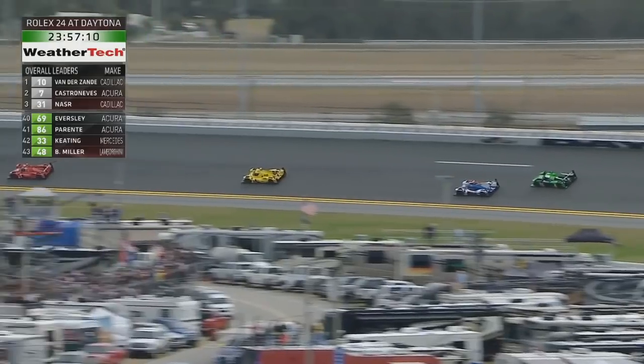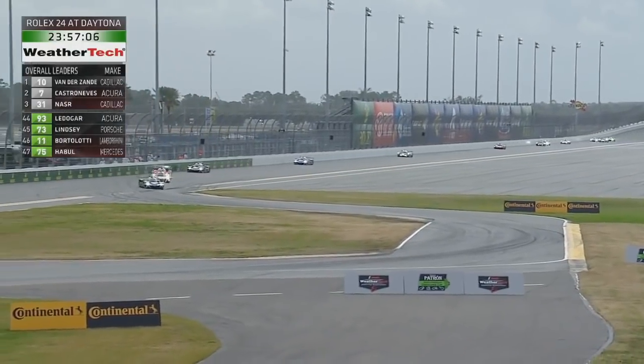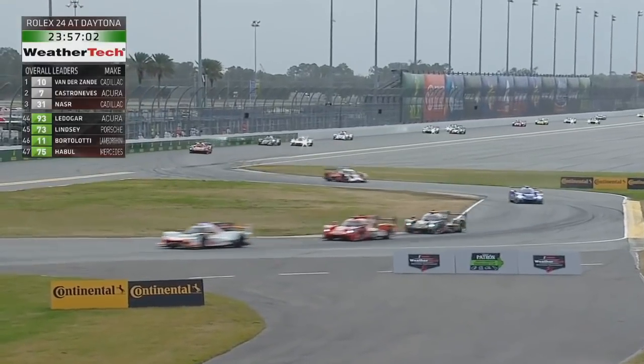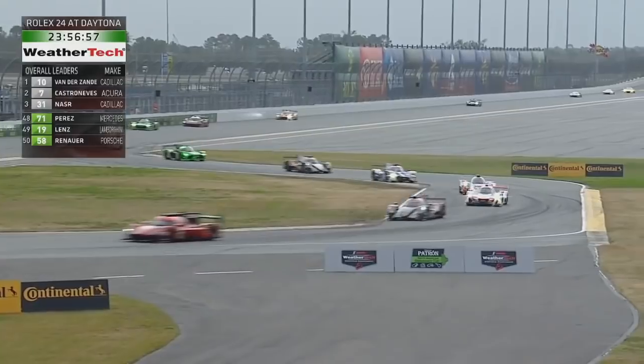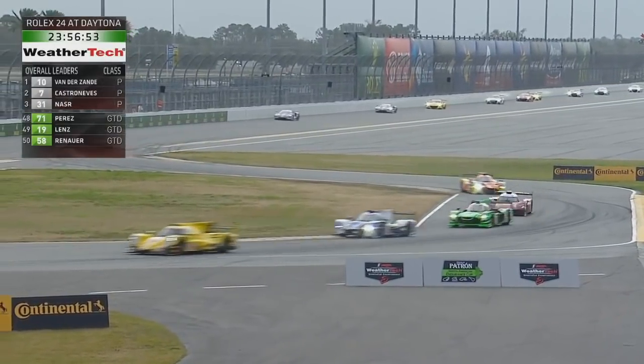In the GT Daytona category. And they're just edging clear very slightly, but the battle's on here for 2nd and 3rd. A hard-charging Felipe Nasser wanting to get by Helio Castroneves at his earliest opportunity to ensure that Renger van der Zande doesn't disappear up the road too much in the early stages.